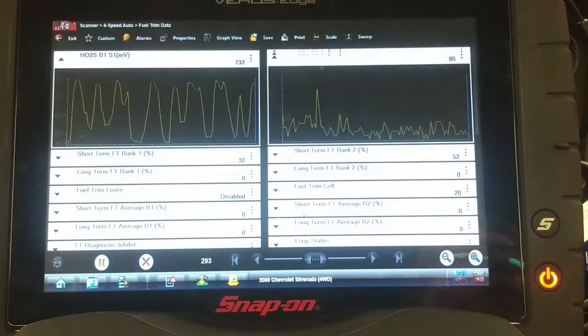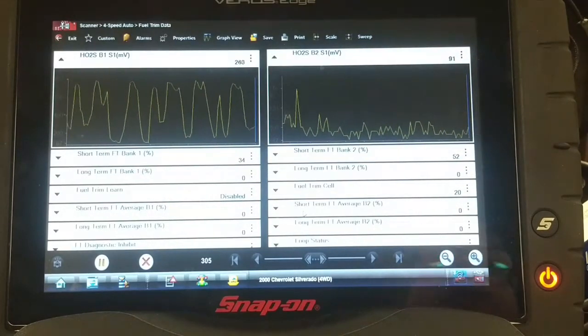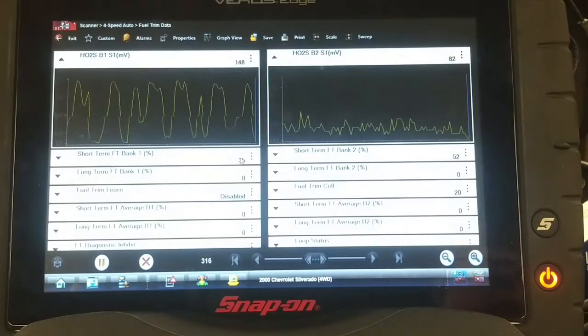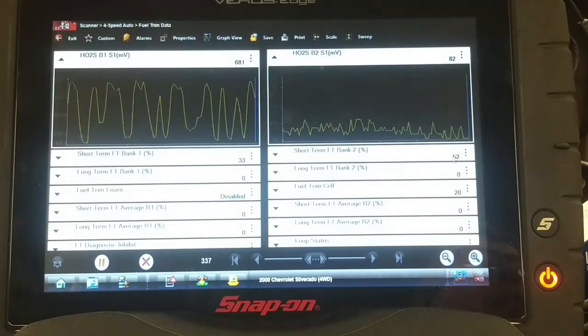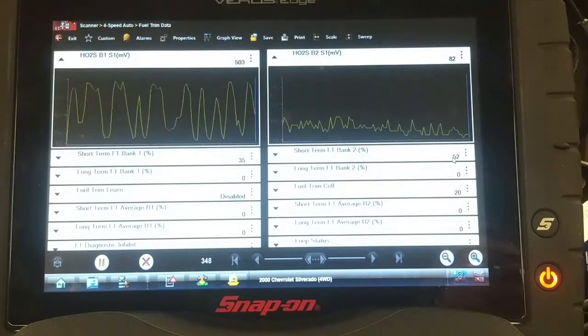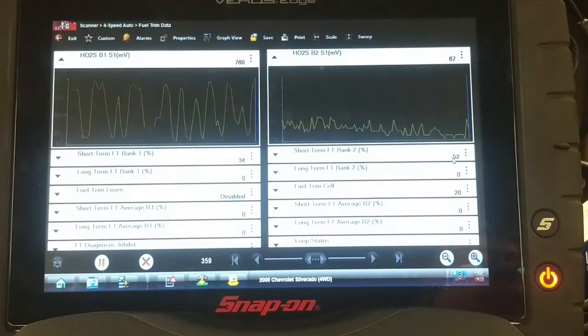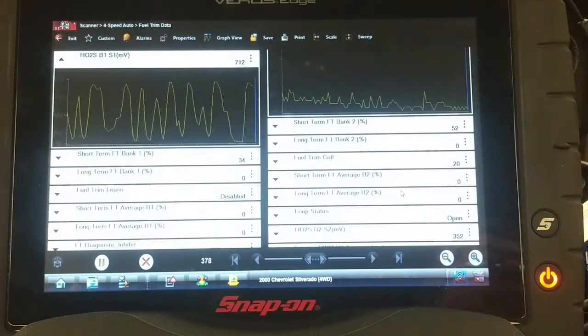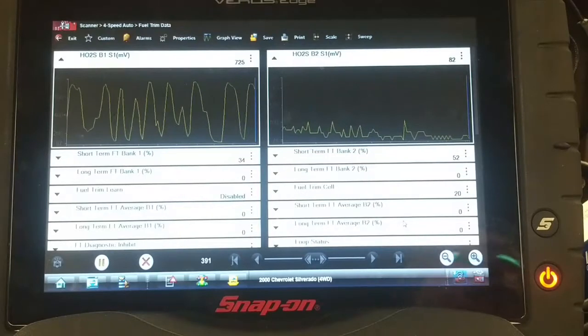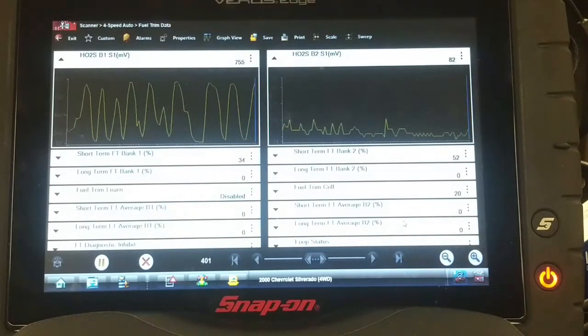So I'm going to shut it off and restart it and watch what it does. Look at the fuel trim on bank 1. 35%. Bank 2, 52%. How could it be doing that when it's in open loop? I'm going to try and shut this off and restart it without losing this recording.